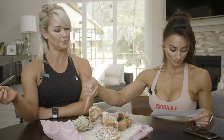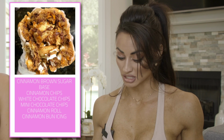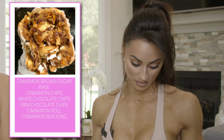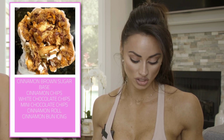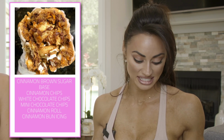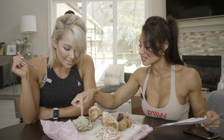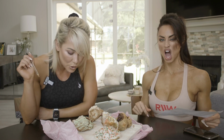So the second one, Tees, you want to read out the cinnamon roll, which is this one. Cinnamon brown sugar base cookie with cinnamon chips, white chocolate chips, and mini chocolate chips mixed in the dough, stuffed with a gooey cinnamon roll and topped with a classic cinnamon bun icing. You literally see the center of the cinnamon roll emerging in the center. Do you see that? Yeah, I can see it's swirled around.